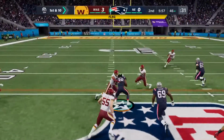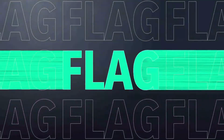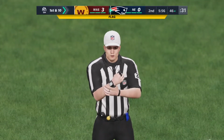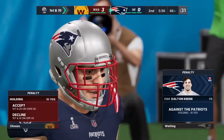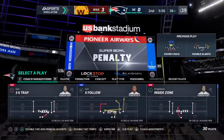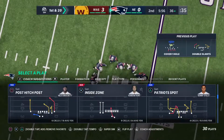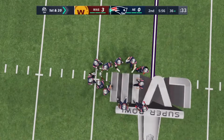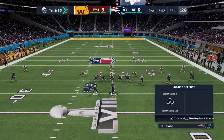First carry now for Kareem Hunt. And he's got the first down here and then some, but a penalty flag down. This could very well be coming back. So this will be accepted as it moves the offense backwards. They're backed up here with a 1st and 20 now after the holding penalty.